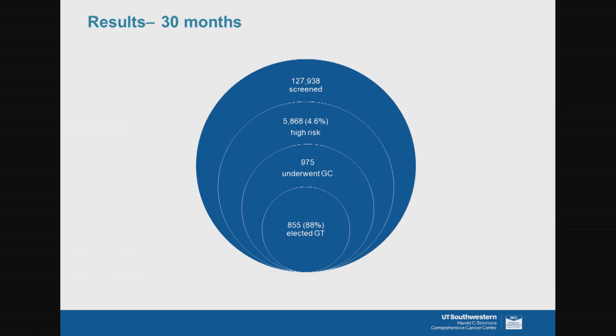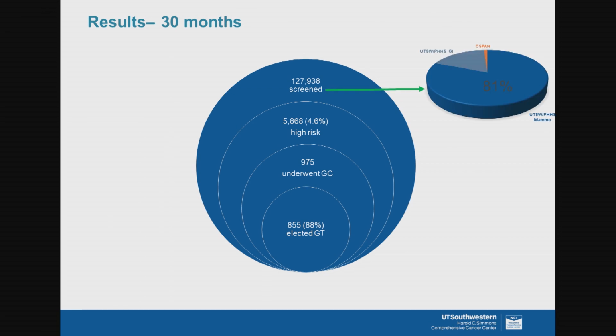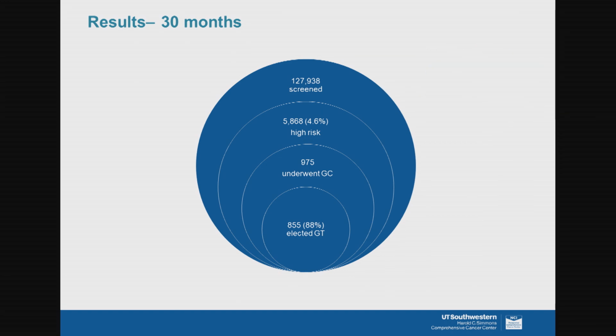So over the last 30 months, we've screened over 127,000 individuals through our various clinics. Most of our patients have come from the mammogram clinics at UT Southwestern and Parkland. Of those, about 4.6% screened high risk for Lynch syndrome. And so far, we've seen close to 1,000 patients for genetic counseling, of which about 88% elected to proceed with genetic testing.